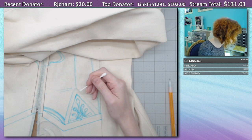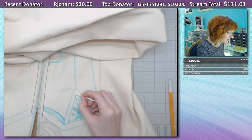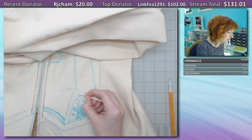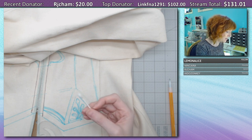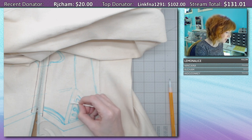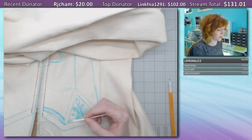Some of this I do want to lighten up. This is very rounded, that's what I decided. I drew my lines a little bit too sharp when they're very rounded in the reference. I'm just gonna paint some water on, more or less. It takes that line right off. And I should still be able to draw over it with pencil.